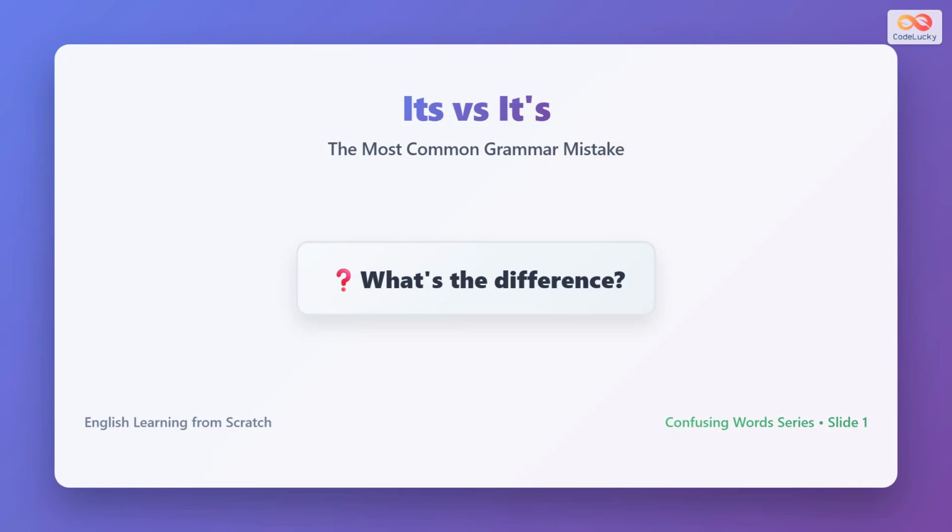Welcome to the Confusing Word Series. Today we are going to learn about two words that sound exactly the same but have completely different meanings. It's and its. These two words confuse even native English speakers. By the end of this lesson, you will understand the difference and never make this mistake again.